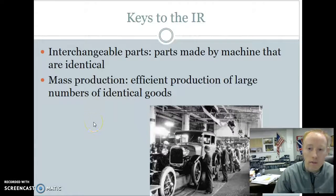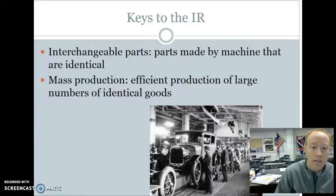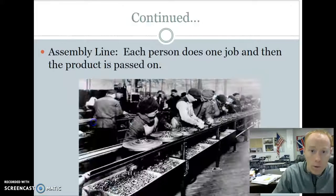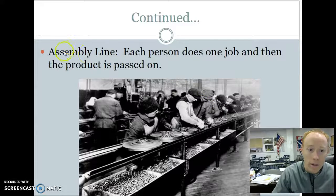Some key ideas in the Industrial Revolution, again, these were kind of made by Eli Whitney. Interchangeable parts that were made by machine that were replaceable, easy to fix, easy to interchange, easy to be mass produced by machines. Mass production is the idea that you're going to make things that are identical, exactly the same over and over again. It's much more efficient. It lets you produce many, many more things. And it'll keep the price of things lower so that more people will have the ability to buy more things and have more things. And then the last one to really think about is the assembly line.